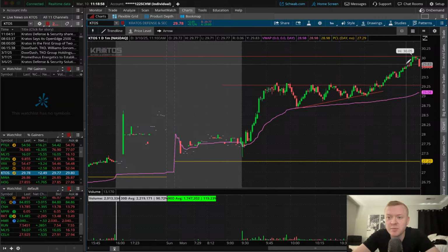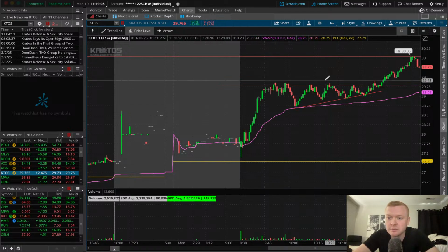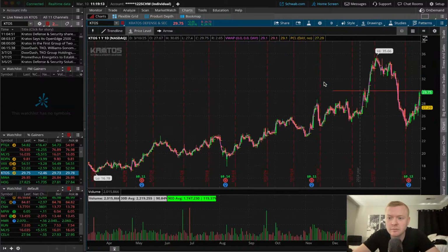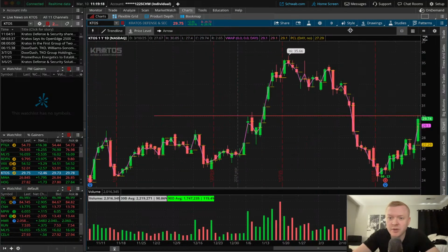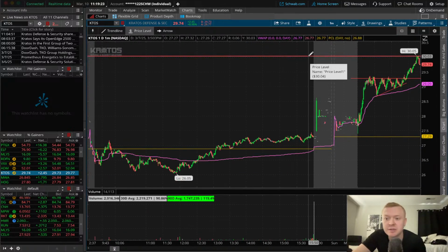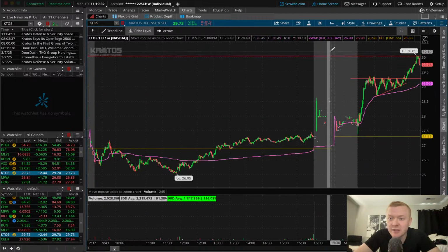It's getting a clean pullback already off of the $30 area is the concern. Already a pretty clean pullback there. I like what I'm seeing though with it. May have missed my entry though. It's the concern with KTOS. Let's put it down here on the watch list and we'll keep an eye on it. Now it's all the way down to 29.70.